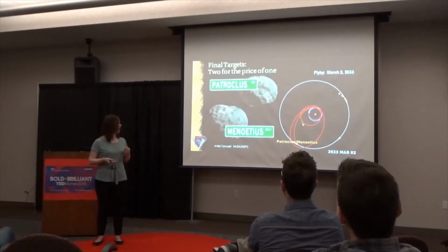And the reason why they're so valuable is because they're both really near each other. So Lucy can just skim right by them, and it's going to be getting 2 for the price of 1. They're so close that if you stood on Patroclus and were looking at Menoetius, and Menoetius would be like the moon, it would appear 10 times larger than our moon currently does.